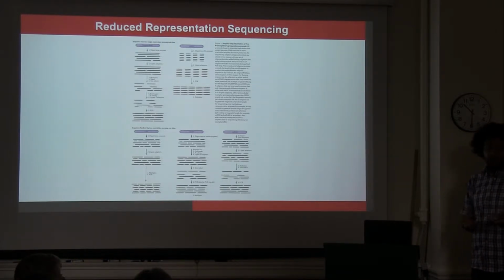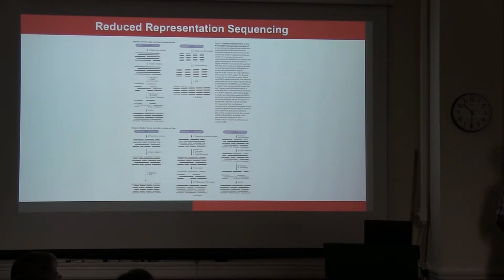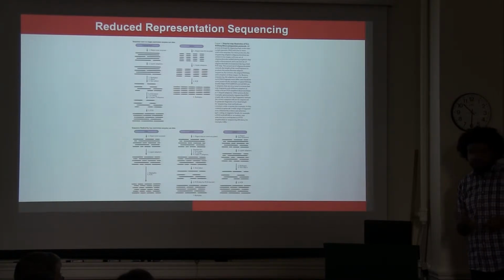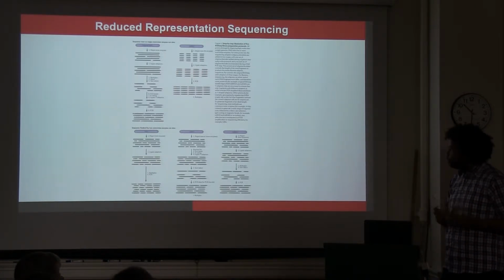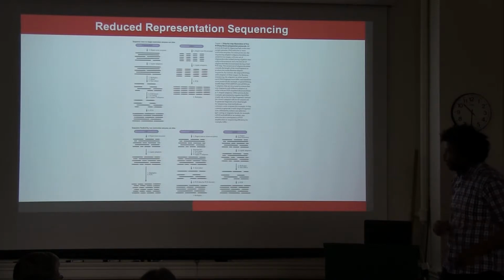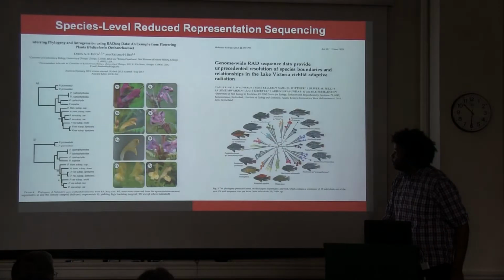So there was once a thought that it didn't have enough resolving power to work at the species level. However, there have been multiple studies published by Andrew Hipp and Deren Eaton, et cetera, that have shown that genotyping by sequencing can be utilized for species level recognition, especially for lineages that are really young in age, right? So this would be a good candidate for genotyping by sequencing.